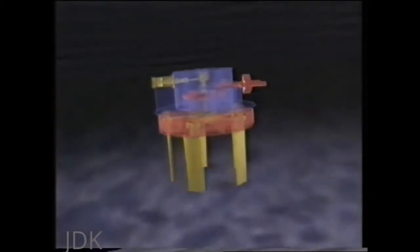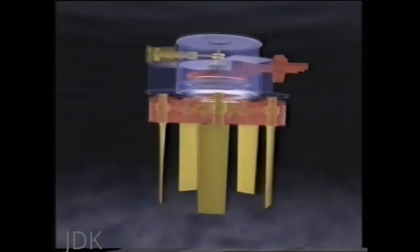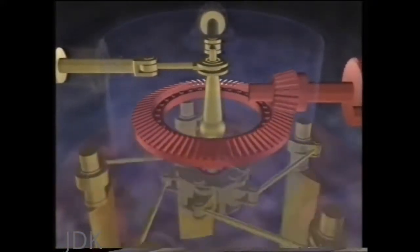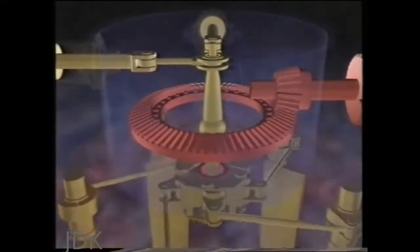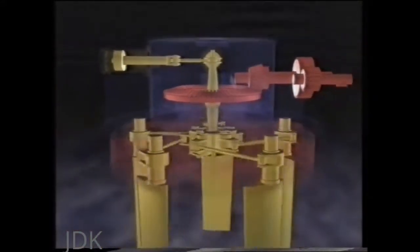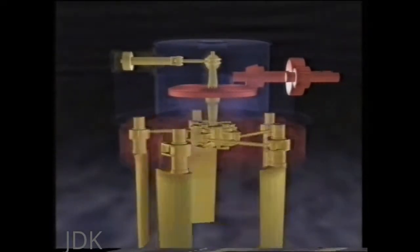So how does this unique propulsion system work? It can be powered by any standard marine engine. The drive shaft leads to a reduction gearbox. A spiral bevel gear, shown here in simplified form, transmits the rotational motion to the rotor and its blades, each mounted on a vertical axis.